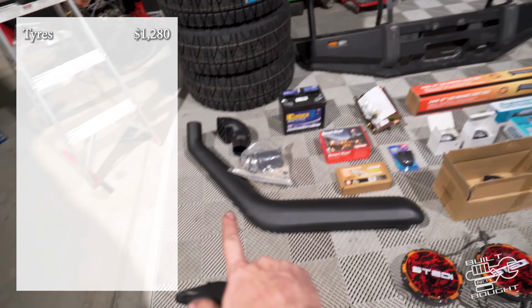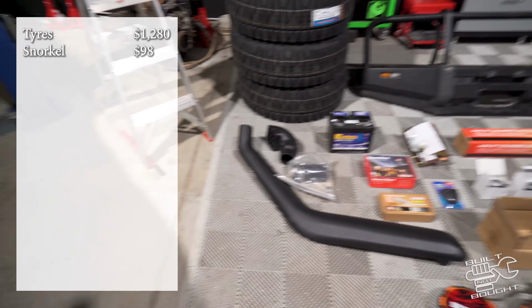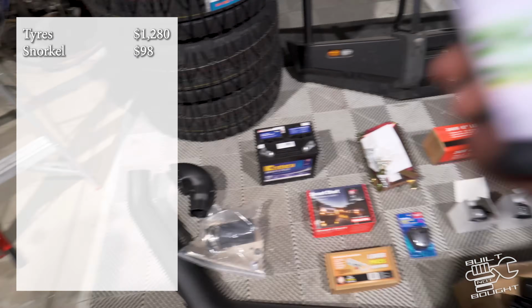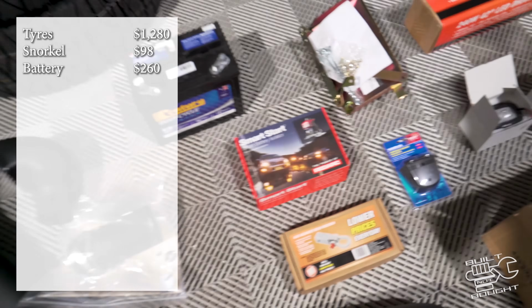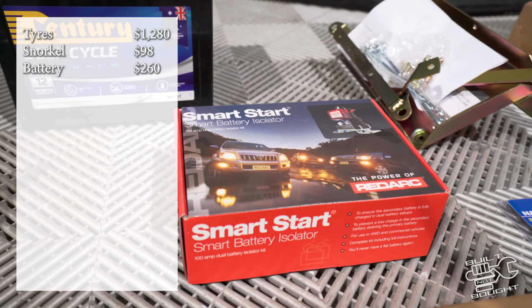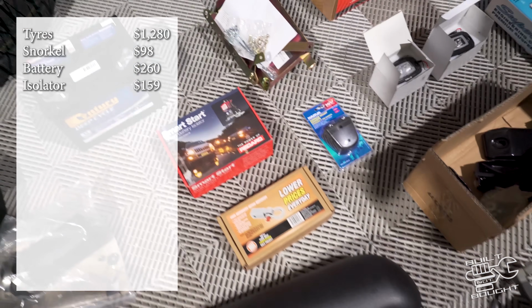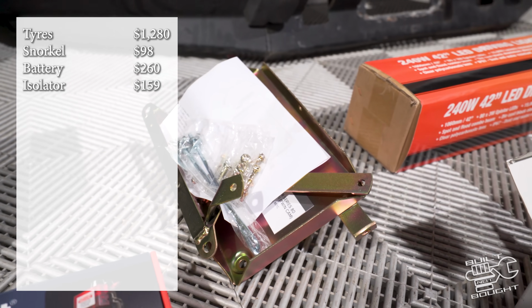Now down here we've got a snorkel. I got that off eBay, so that was only $98. Cha-ching! Next to that, dual battery system. So we've got a second battery there, 260 bucks. We've got the Red Arc Isolator. That is just their standard smart isolator. Very cheap, very effective, $159. And then the battery box itself was also off Gumtree. Battery tray, 90 bucks. Boom!